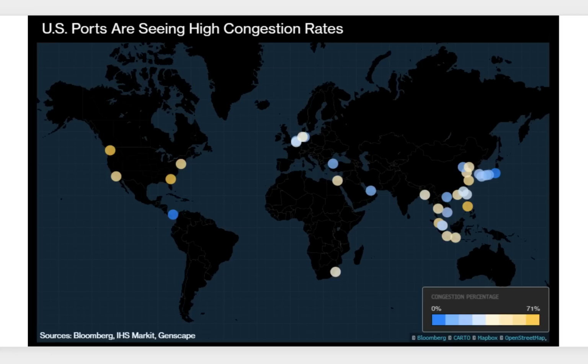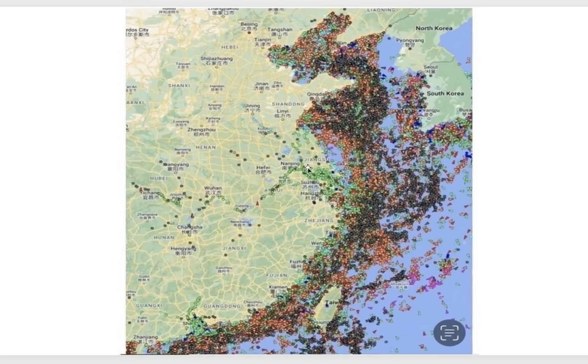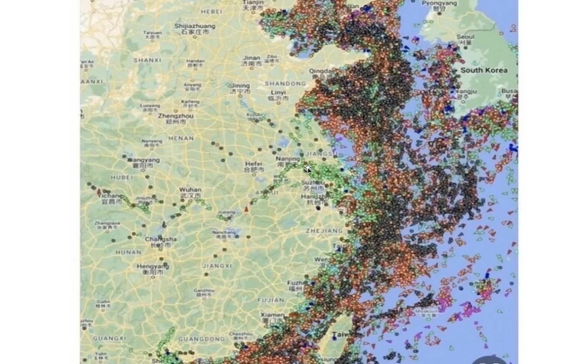Now, this is a most recent GPS chart right here. Take a look at this. I'll try to zoom in a little bit. These dots represent GPS tracking of shipping containers in China. This is a Chinese program, by the way, that uses satellite technology to track the ships. And you can see these dark circles are ships that have been sitting out there for some time. These green circles are the ships that are trying to get out of port.